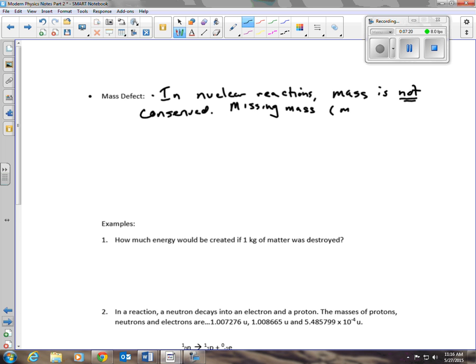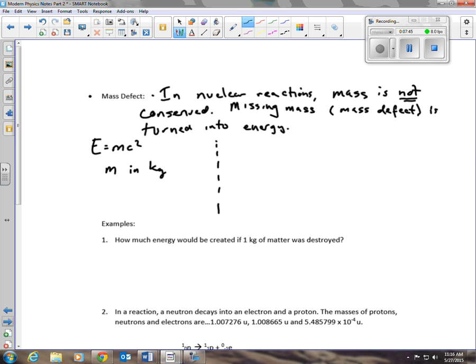Okay, so the missing mass, or the mass defect, is turned into energy. There's two ways to calculate it. One is Einstein's famous equation, E equals mc squared, where mass is in kilograms, the energy is in joules, and c is the speed of light.